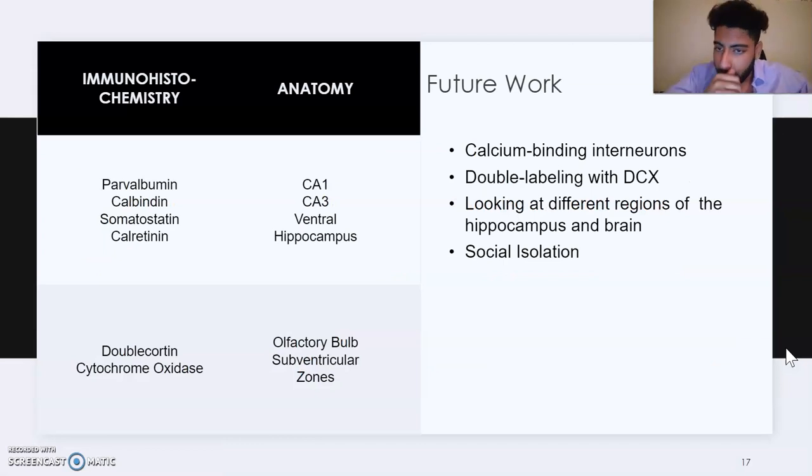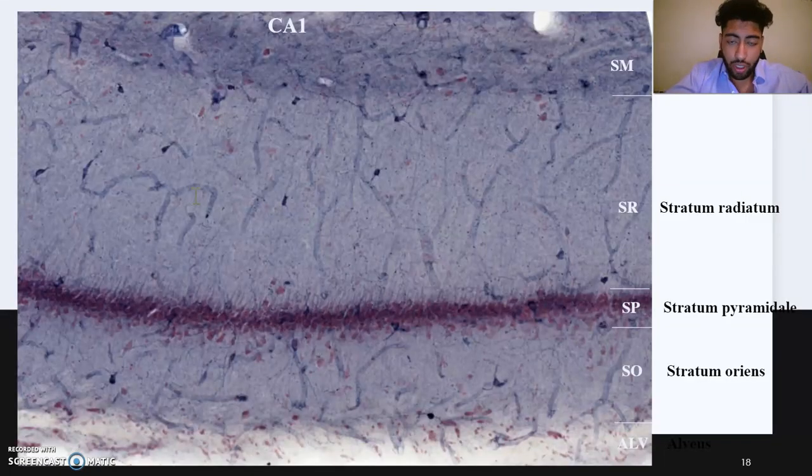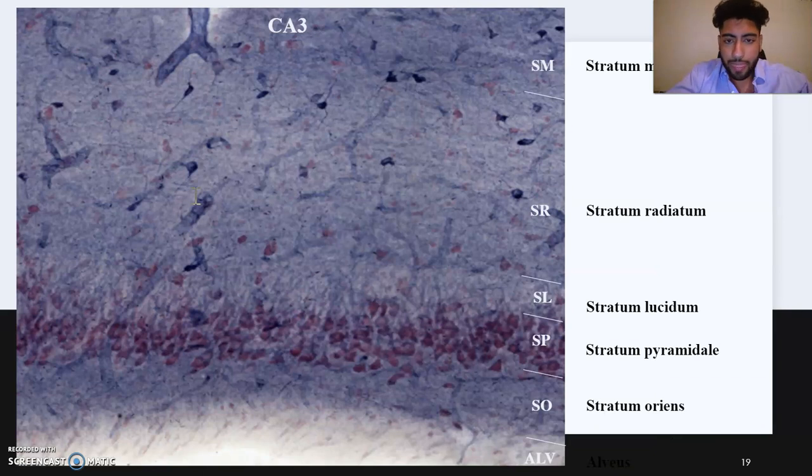Some of our future work includes looking at these calcium-binding interneurons, as well as looking at different regions of the hippocampus, such as the CA1 and CA3 regions.